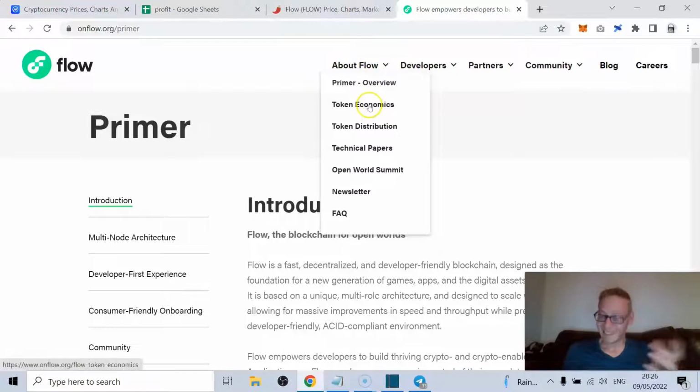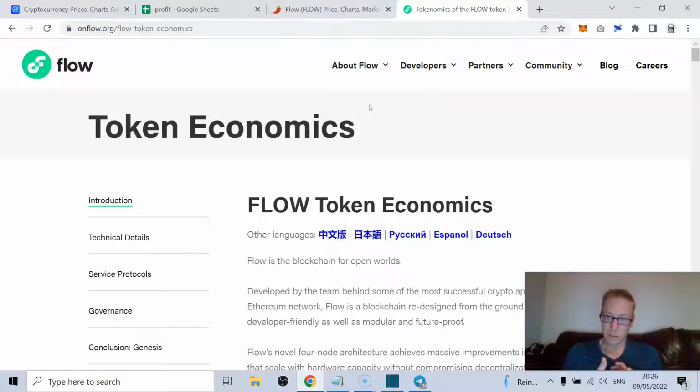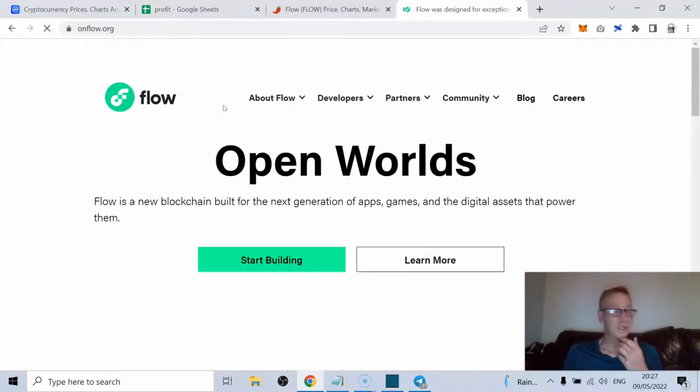Then your next step, token economics. What's the token model? Is it going to consistently inflate? Is it going to deflate? How many tokens are there going to be in 2 years, in 3 years, when there's a next bull cycle, 2 years, let's say? Can it hit that all-time high? What would its market cap be if it hit that all-time high based on the new token model or the new circulating supply? Are they developing? That's the biggest thing.